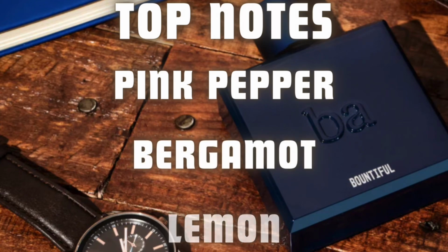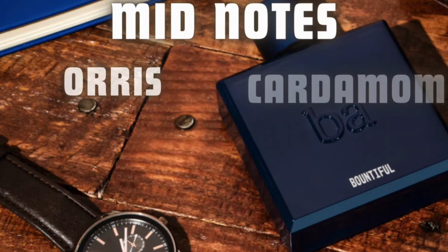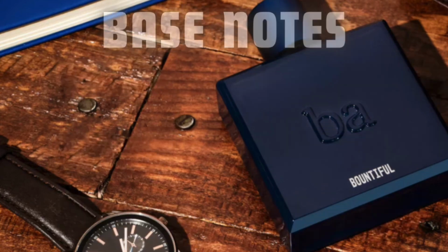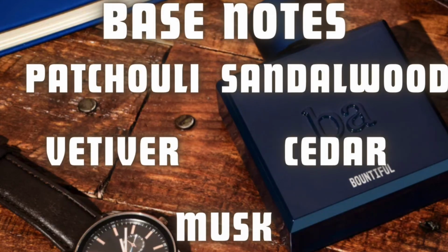With that said, we're going to give you the note breakdown so you guys can follow along to kind of understand what the fragrance is about. The top notes are pink pepper, bergamot, and lemon. Mid notes are orris, violet, oak moss, cardamom, hyacinth, and tree sap. And the base notes are patchouli, vetiver, cedar, sandalwood, and musk.